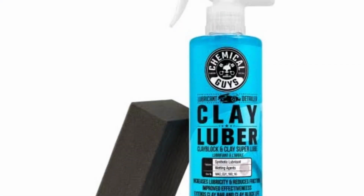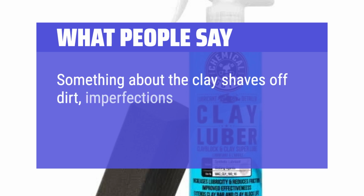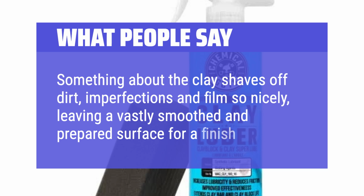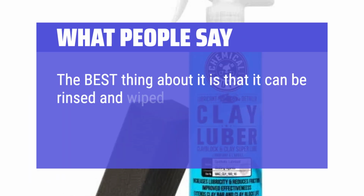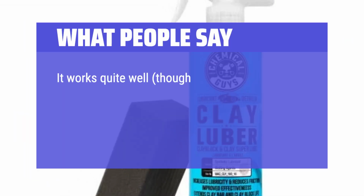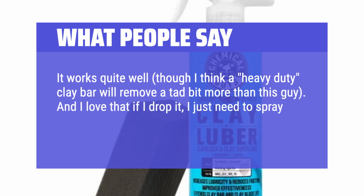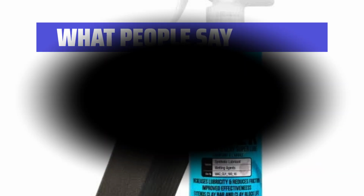What people say. Something about the clay shaves off dirt, imperfections and film so nicely, leaving a vastly smoothed and prepared surface for a finish. The best thing about it is that it can be rinsed and wiped clean as often as you'd like, giving you a fresh surface. It works quite well, though I think a heavy-duty clay bar will remove a tad bit more than this guy. And I love that if I drop it, I just need to spray it off and keep using it. I don't have to throw it away as I would with clay.